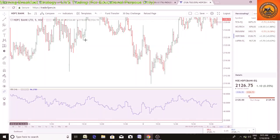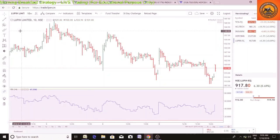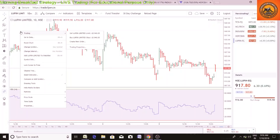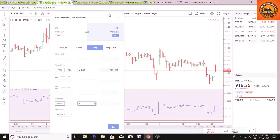We still have time. What we should do is just go over here for each and every stock. Say for example, if I am taking 5 times exposure, I am putting a quantity of 11. Keep your trading order ready. This is where you are going to place the order, right? So just keep it ready. You can actually shift it towards the left. If the number is 11 for here, just put the quantity over here, 11. Intraday is already selected, so don't worry.